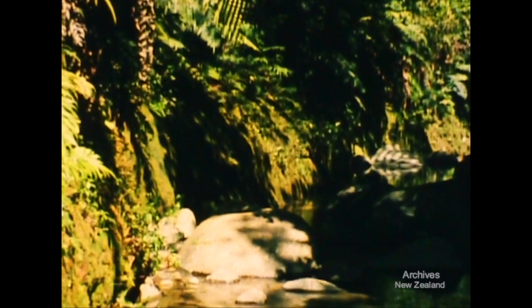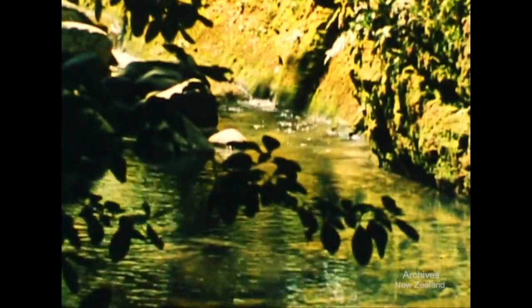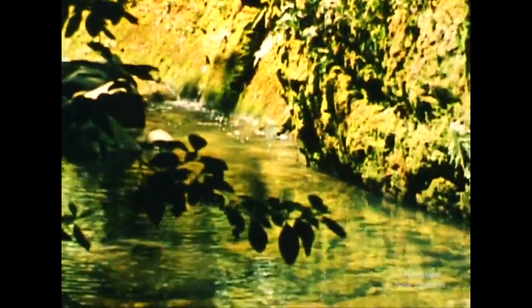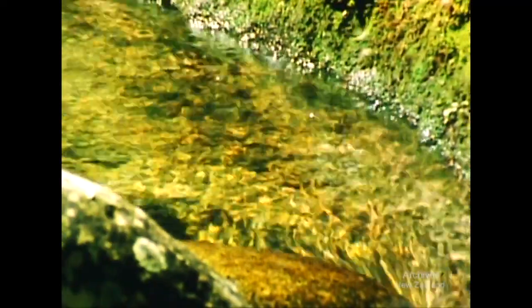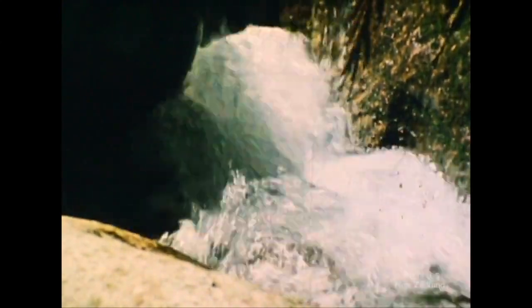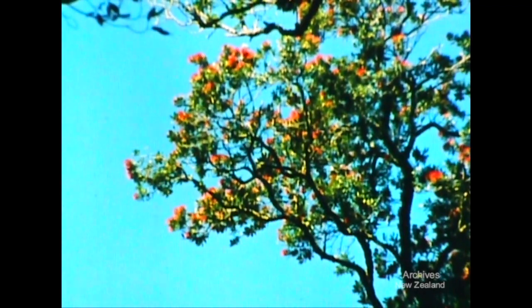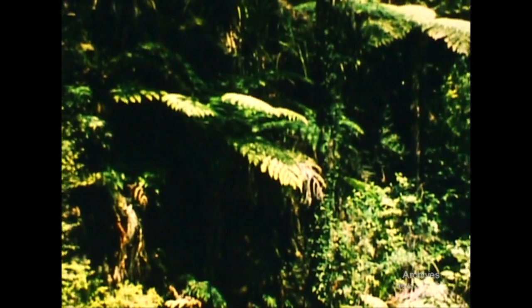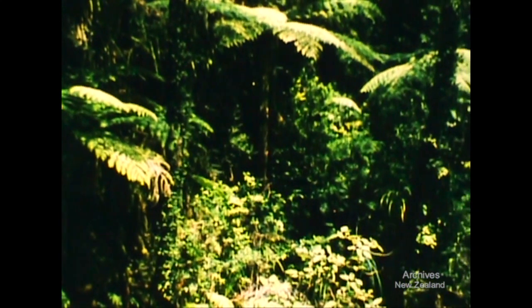This stream is a welcome sight, as many streams carry little or no water during the drier season, the water running below the stream bed or escaping through joints in the andesite. This rata tree would be at least 300 years old. Tree ferns are everywhere. Protected from grazing animals and man, the beauty of the forest unfolds.